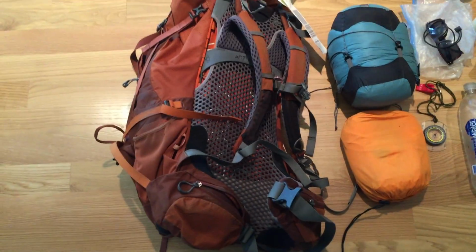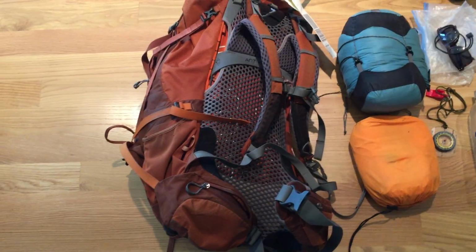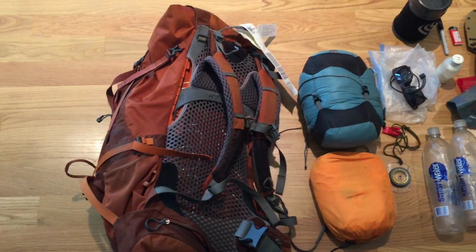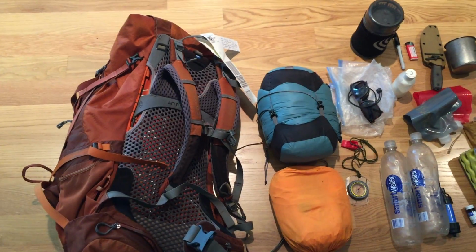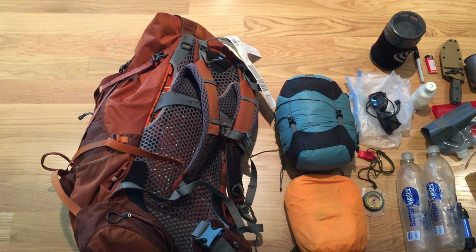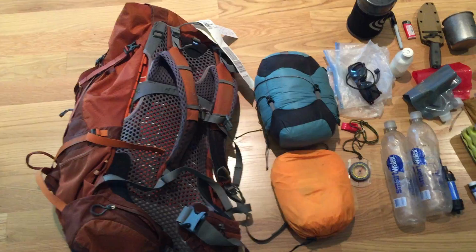And I would say by halfway through Oregon and all of Washington, I could have gone down to a significantly smaller size, probably 50 or 55. But that would have been pretty light, and I would have been cutting out a lot of stuff, so I just stuck with it, especially because I didn't want to buy a whole other pack. So anyways, if you're thinking about the Osprey Atmos series, I would recommend this for sure.